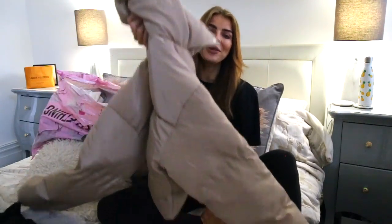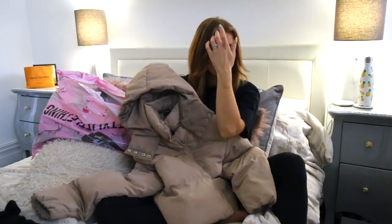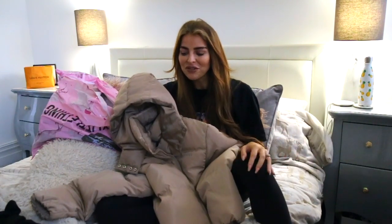And then I also ordered this puffer jacket, which is slightly different to all the coats that I've got. Loads of the coats I've got are really long. They're kind of like what I think of as a football jacket, where I wear them to football, stand on the sidelines in the rain, freezing cold. So I actually got this just to have a bit of an alternative.